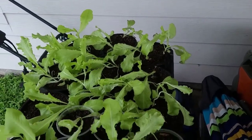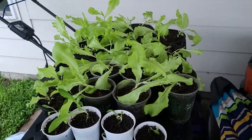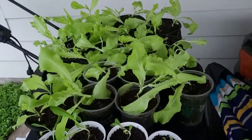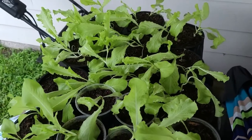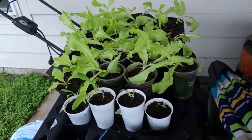Here is my lettuce. I think these are the giant Caesar, and this is how it's grown up into now. I think I need to pot them again.